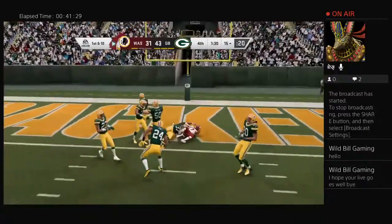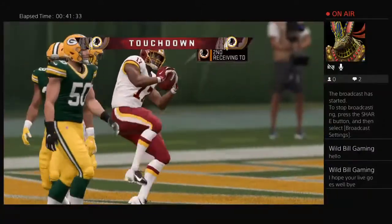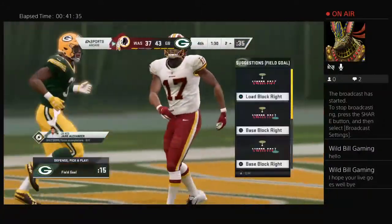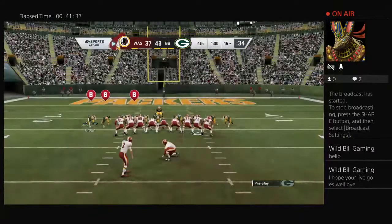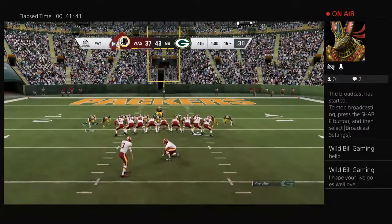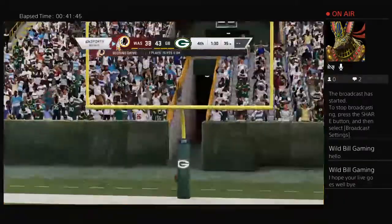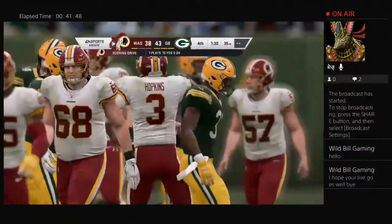Firing quickly here, and that's complete. And he takes it in. Touchdown, Washington. Terry McLaurin with his 2nd touchdown of the afternoon, as his guys are back within a single score. Okay, game on. Don't go anywhere yet. You got a 1-score game now.